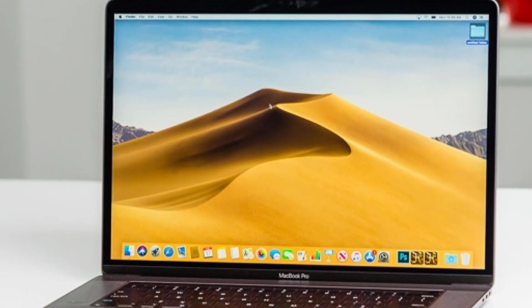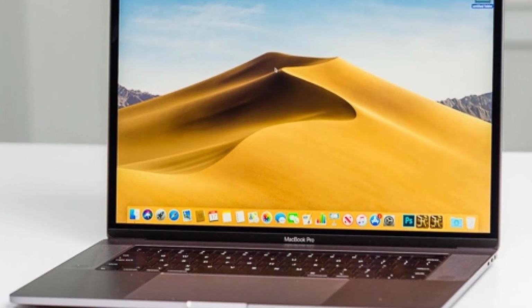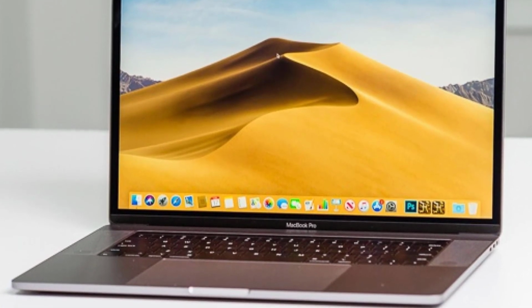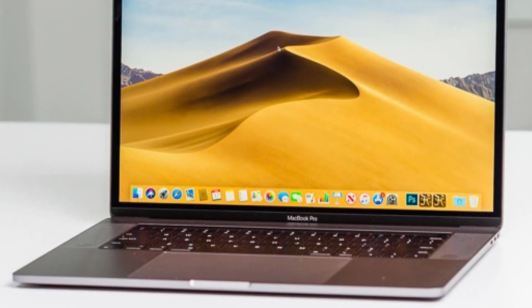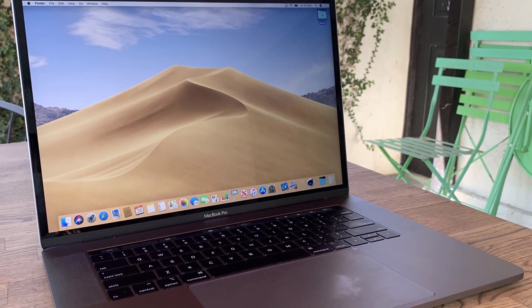Its power is unmatched by anything else in the category, its build quality is first rate, and the quality and accuracy of its enlarged 15-inch touchscreen is top drawer. The Surface Book 2 looks exactly like the original Surface Book, just bigger.